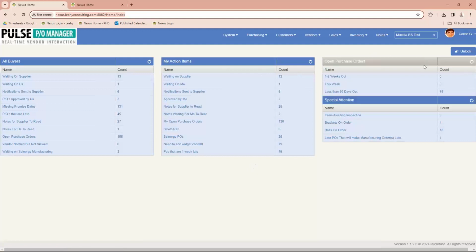These are fully configurable and where I can save and make these a dashboard on my screen. I'm signed in as one of the internal buyers with our company. And so therefore, I'm able to see more than, let's say, if I allowed a vendor to sign in, which I might show you as the demo goes on.